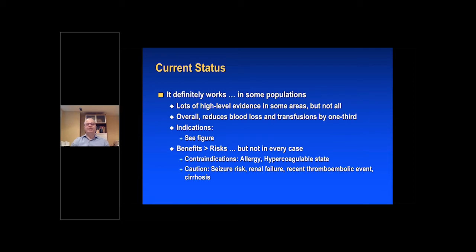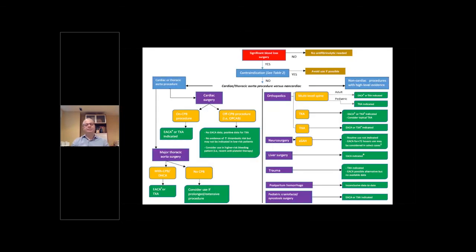So here's a slide from a nice review that just came out that looks at all the indications of tranexamic acid and suggests what we should use. Now, I'm not going to go over all of this, obviously, but as you can see, one side of it is cardiac surgery. So this is where most of the evidence is. And on-pump cardiac surgery, there's no question that everybody should receive an antifibrinolytic drug. In the States, it's EACA. Here, we use tranexamic acid. Off pump, for high-risk surgeries, we still use tranexamic acid.